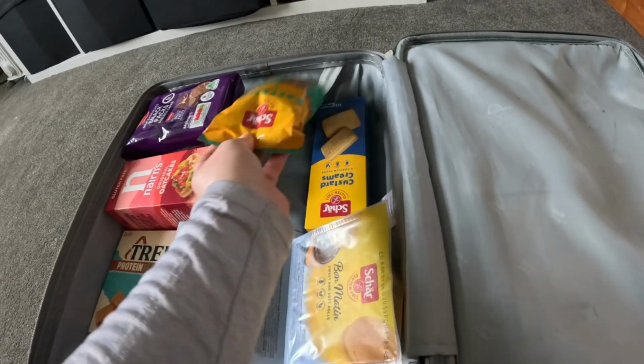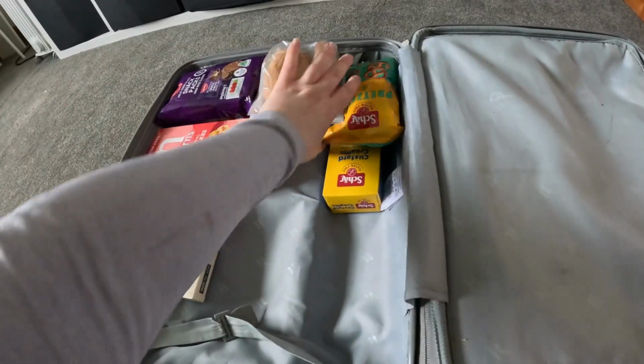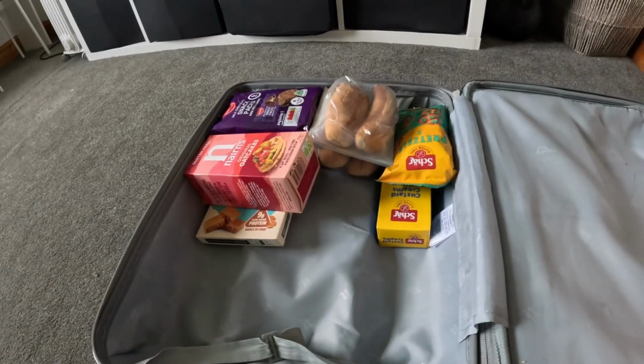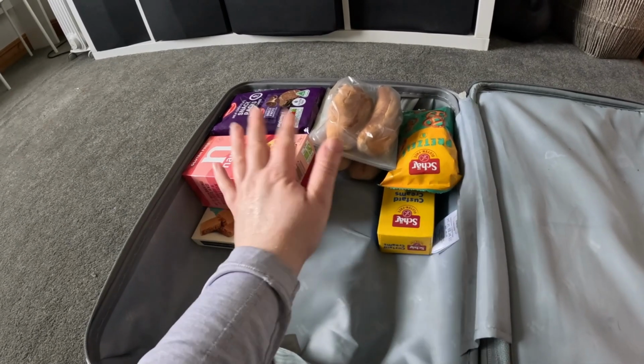Biscuits are really for going low. And these sweet rolls. But honestly, it's kind of sad. All of this stuff in Ireland, gluten-free, is so expensive. And all those few bits cost, I think, €32. And that is sad. But anyway, hopefully I'll be fine in Norway.